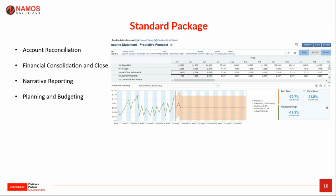Planning and budgeting. So what we're going to talk about today, a tool for creating your budgets, your forecasts, modelling scenarios, and we'll go into that a bit further later.